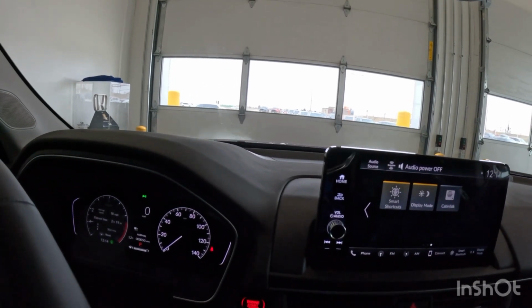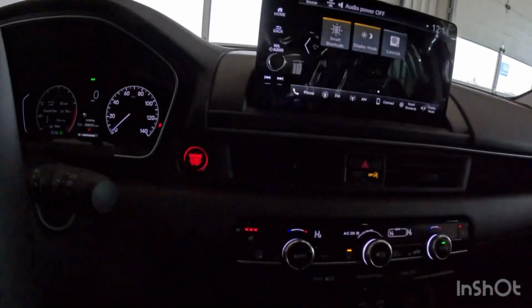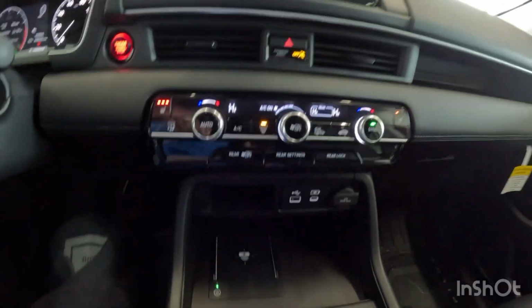Excellent trim level. You're going to be in the mid 45s for the EXL, but I just want to get a quick video out there because EXL is a trim level that a lot of people are interested in, and I want to give you a quick overview so you can see everything.